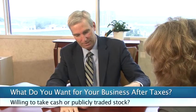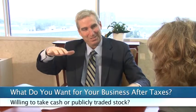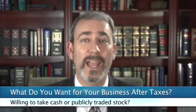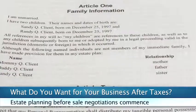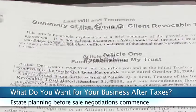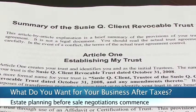You also have to make sure that you know what you're getting in exchange in the transaction. Some buyers are willing to pay cash. Some buyers are willing to pay cash and give you a note. Some buyers may offer you stock in exchange for your stock in the business. Also, you may want to consider doing some estate planning before the sale negotiations commence.